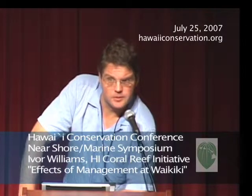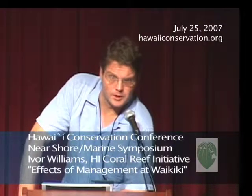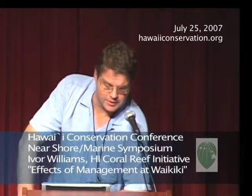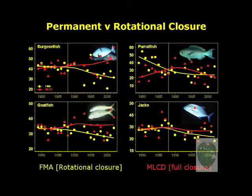Because the northern portion was fully and permanently closed in 1988, we also have the opportunity to compare how permanent closure works in comparison to rotational closure in this quite important metric. So this data that I'm showing now is the data from within the FMA. There's also the area that was initially within the FMA, but in 1988, which is where the vertical bar is, those areas became the MLCD and permanently closed.